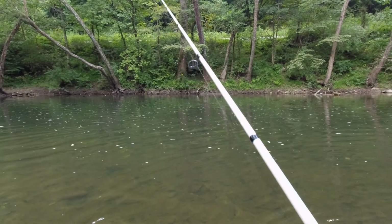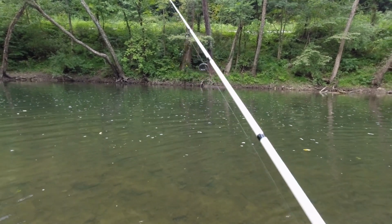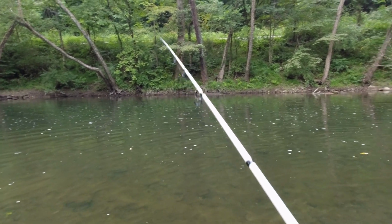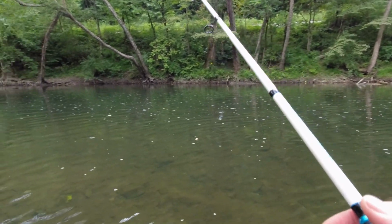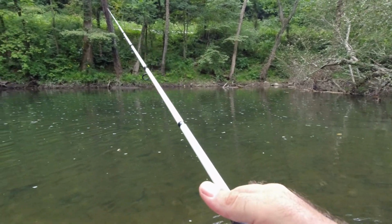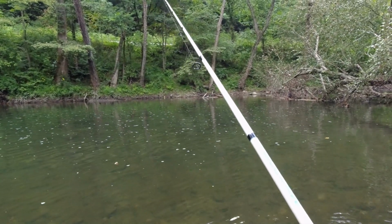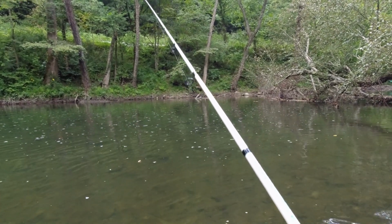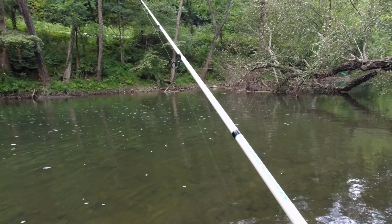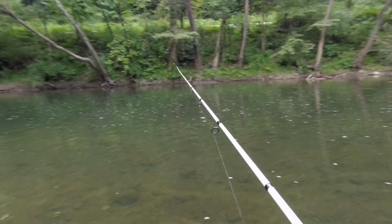Caught him on the Hog Z. That's pretty much all we've used, other than this 4-inch Nico. Wait a minute, no, we threw that black leech. That's right. We'll see what happens, guys. I'm gonna close with it here. I don't have long, but hopefully we can find one or two up through here.